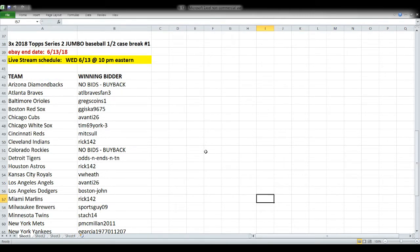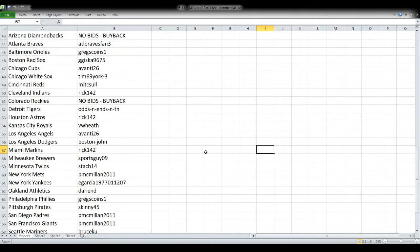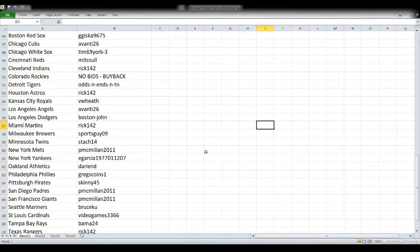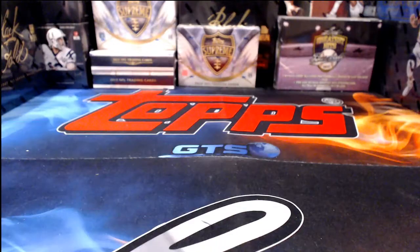We had a couple of teams that didn't sell. You'll see that those are designated as no bids buyback. Everything else, you'll find the eBay user ID for the winning bidder across from the team. Did have a couple of these that were sitting there as unpaid before I came in here. If you're one of those people, please pay for it.